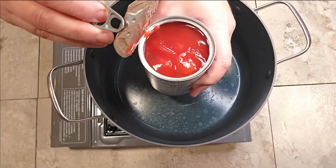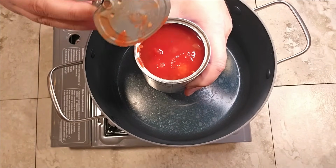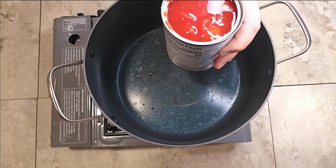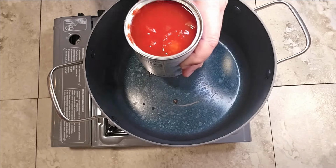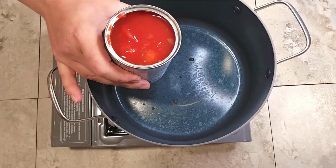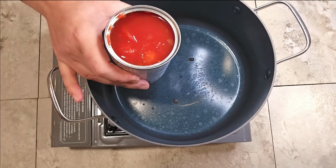Most of my cans have pop tops, but not all cans will. So you want to make sure that you have a good manual can opener with your emergency cooking supplies. Or you can even include the small military can openers right in the bag. You can get a bunch of those really inexpensively, so you can just throw one in each bag if you want.